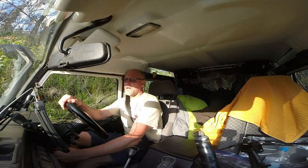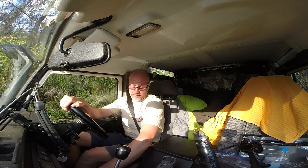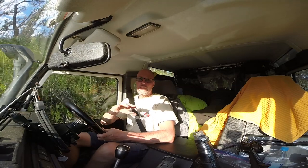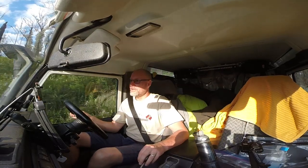So we scrambled up through the bushes and rock. Yeah, probably shouldn't have done it. Anyway, it was well worth it. Pretty much on a rocky outcrop, overlooking the whole valley. Absolutely beautiful. Fortunately, made it back down now and now heading out here. That was a bit of an adventure, especially for someone who is afraid of heights. That was good.